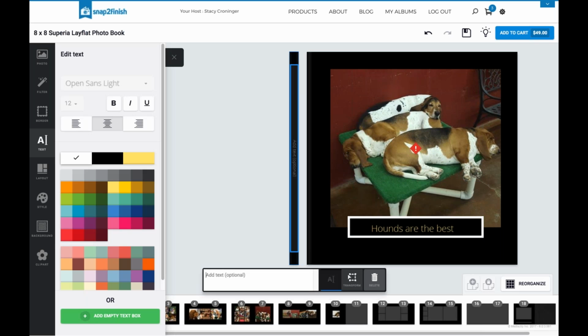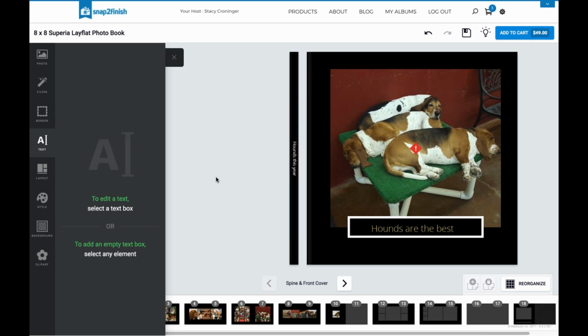There it is. We also have spine text. Now, this one you cannot actually change the font size because it has to stay that size. So you'll notice that the font and the size are grayed out, but you can change the color, okay? And you can bold it if you would like, okay? But you cannot change the font size.